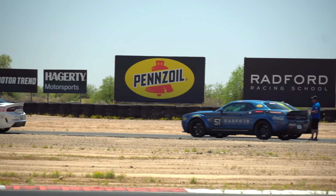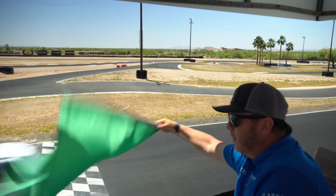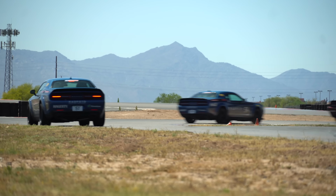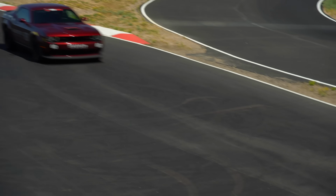Some of the things I'm taking away here from Radford Racing School is just the importance of vision, looking further ahead and keeping in mind what's in my periphery. Also, trail braking, something that I'm already familiar with, but we really drilled it home this week. I learned a lot more about the technique, how to ease into it, how to ease back out of it. That to me was really valuable.